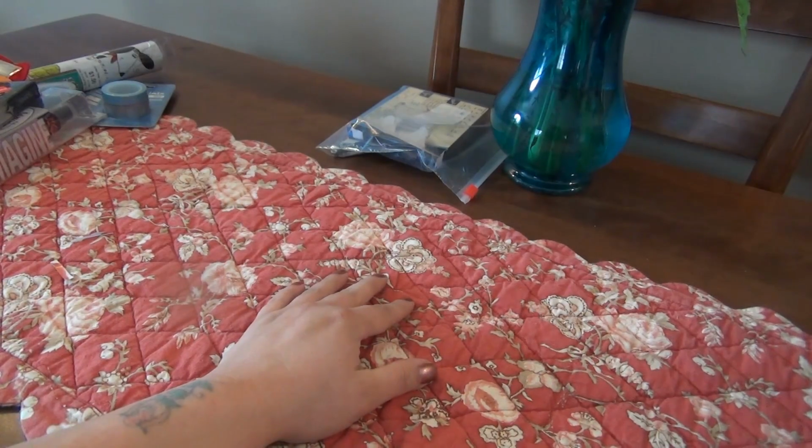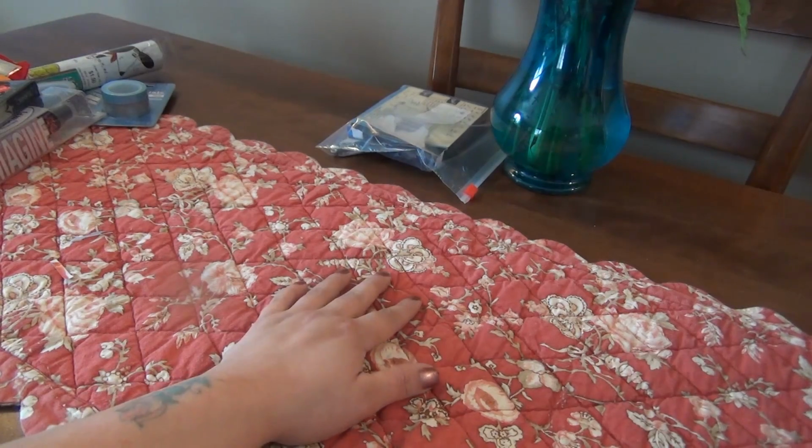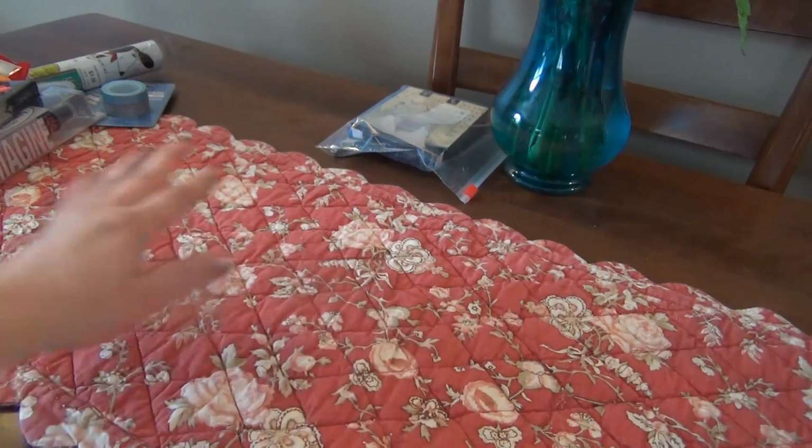I guess it's a craft haul, mostly. I went to Michael's, Ocean State Job Lot, and Joann Fabrics.